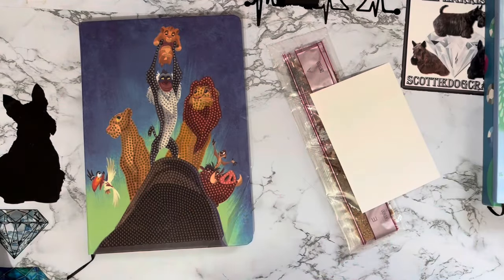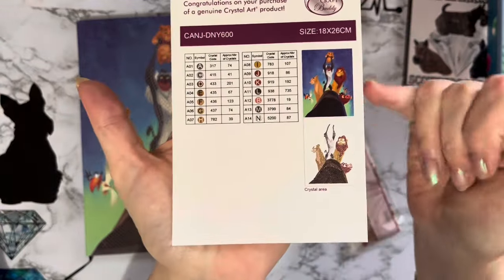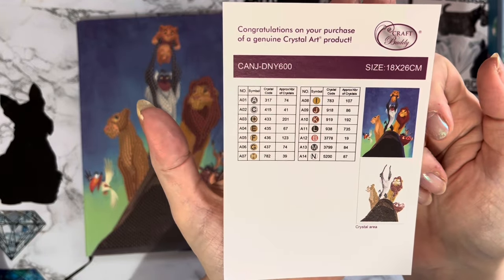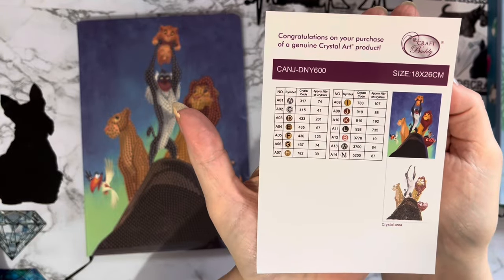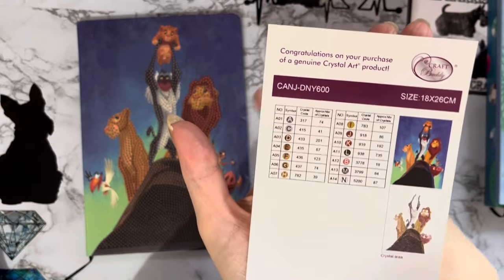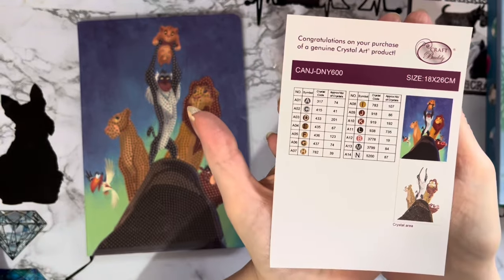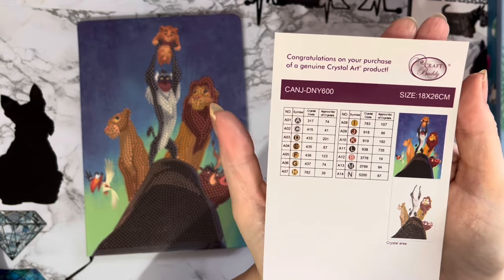Again, the same generic leaflets. So we have our little key code again, showing you your picture and then which bits are diamond painted. And this one looks like we are all resin gems. There aren't any crystals on this one, which I think is fair enough. I do tend to find that I prefer animals to just be in the plain gems, or, well, plain. They're not plain, are they? Because they do sparkle with the facets on them, but not the crystals. I do prefer them that way, I think.